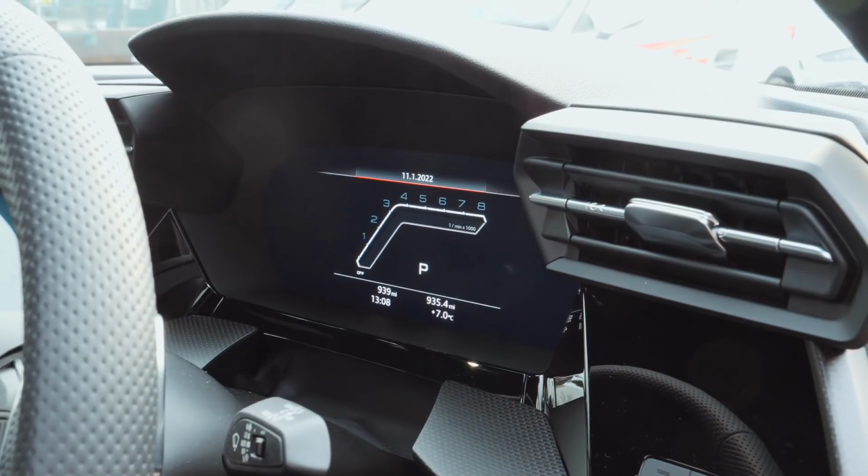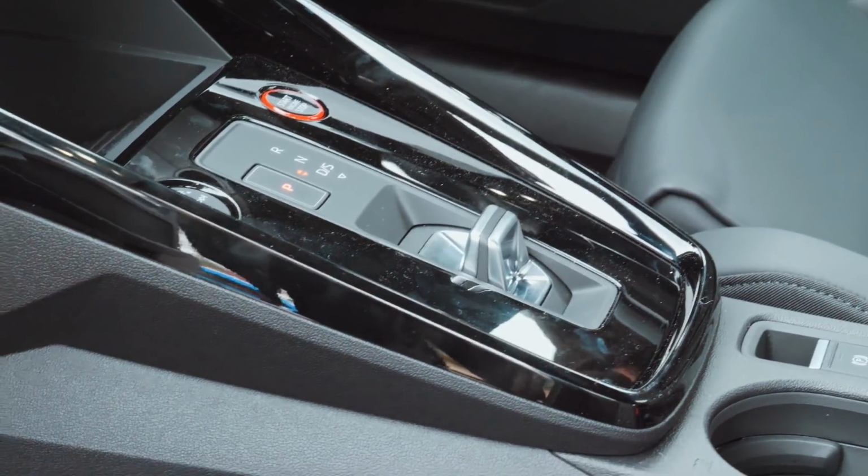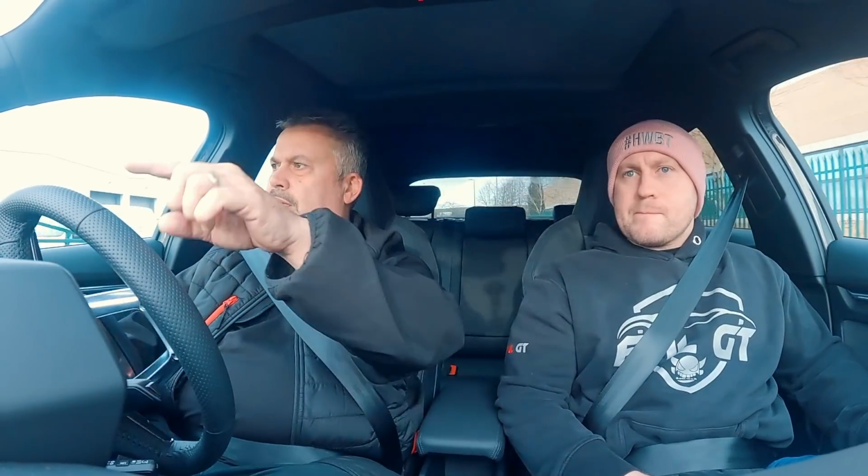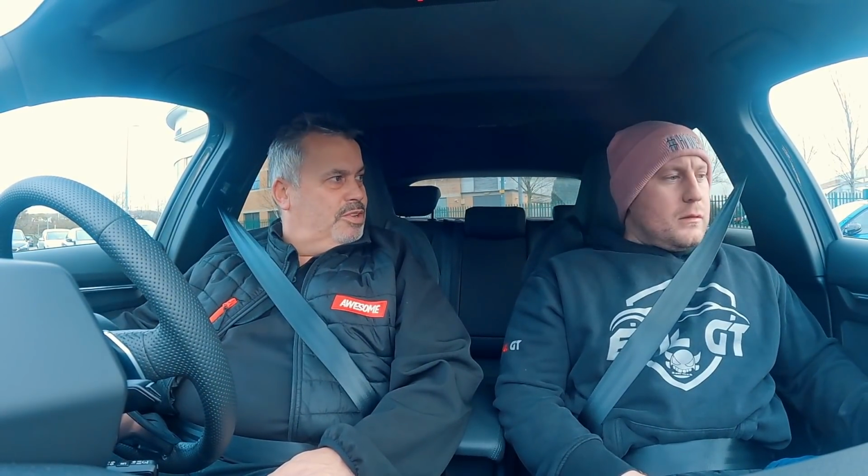I think this reminds me of the early 90s. Yeah, dashes and all made of that. Look at it, it's terrible. But for the controls, the actual dash, not the dashboard, I love it. Absolutely love it, and I'm glad that they brought these controls back. It's little things like this, it's quite unique, isn't it?